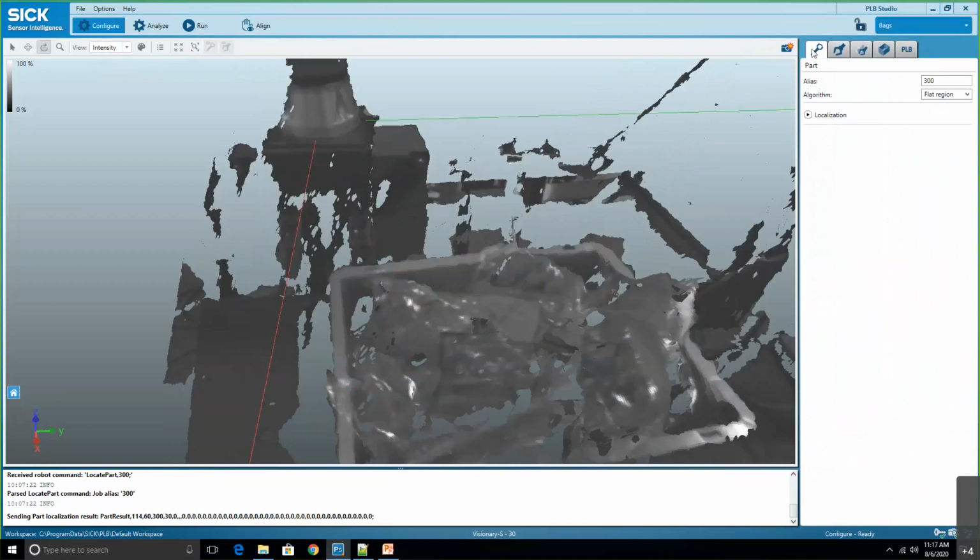So we go left to right in PLB here. You'll see these tabs over here, and we're going to start here with localization. So we'll localize our part, we'll set up our gripper CAD, we'll set up our poses, we'll set up our bin, and then our communication, which is already set in this case. After that, we'll be able to go to Analyze, and we'll be ready to go with the robot.